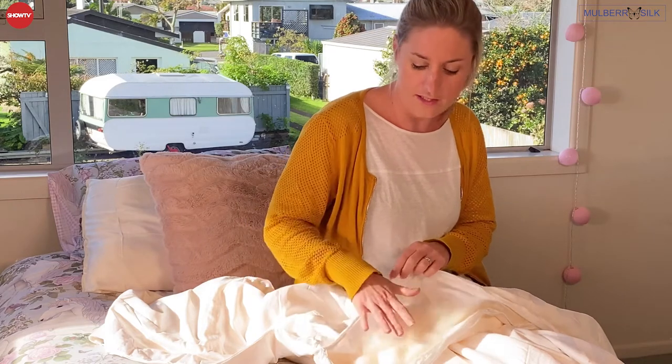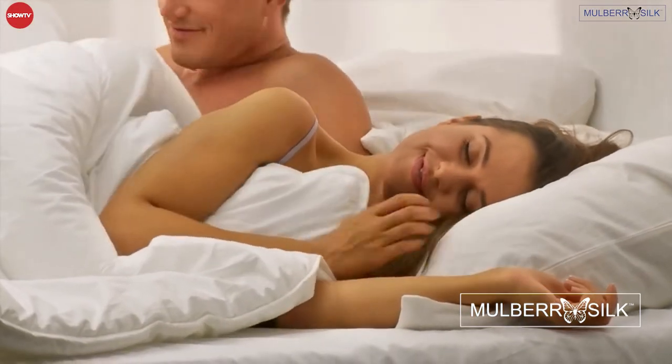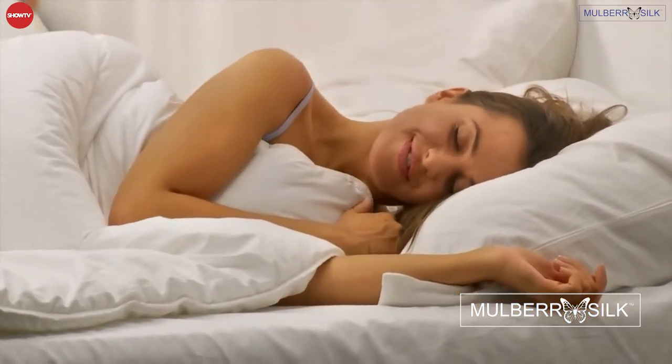Now, the beautiful thing with silk is it actually works with your body temperature. So if one person's hot at night and one person's cold, which is 90% of couples, I'm sure, it's really good for that. So it actually regulates your body temperature, which is fantastic. So you're never too hot or too cold.